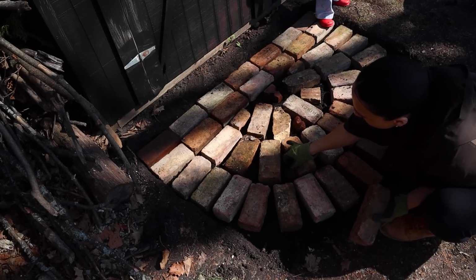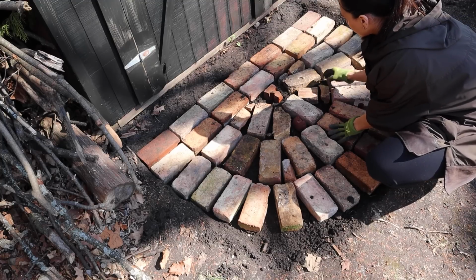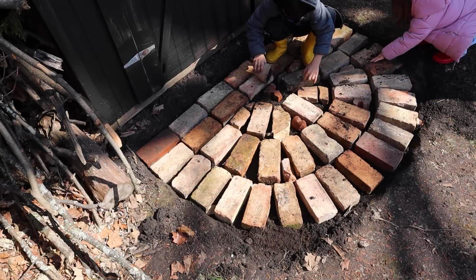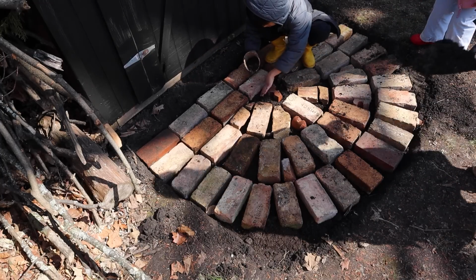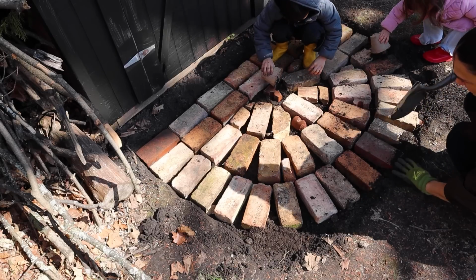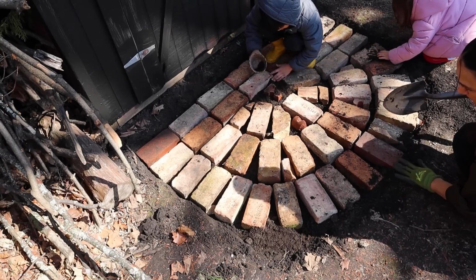Once I got the main design down, I went in and added a few more smaller broken bricks throughout the larger pieces. Then I had the kids help me fill it back in with dirt, and we just made sure it was very compact in there. Actually, we added a little bit of sand to our dirt to help weigh it down a little bit.